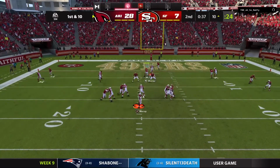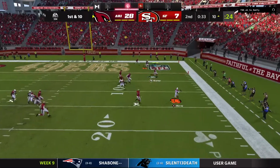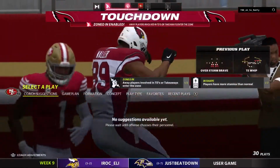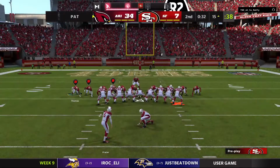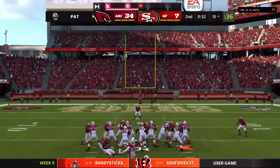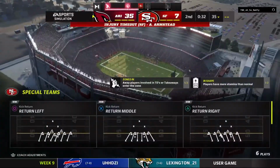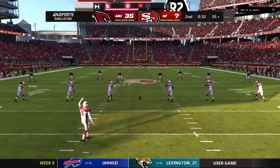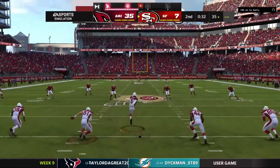To throw is Murray. Escaping the pressure right. And that is caught. Touchdown, Cardinals. Darren Waller with his 16th touchdown of the year. And the Cardinals continue to pull away here in this first half. Extra point good by Prater. And the rout is on here in this first half. After the touchdown, out is Prater to kick.